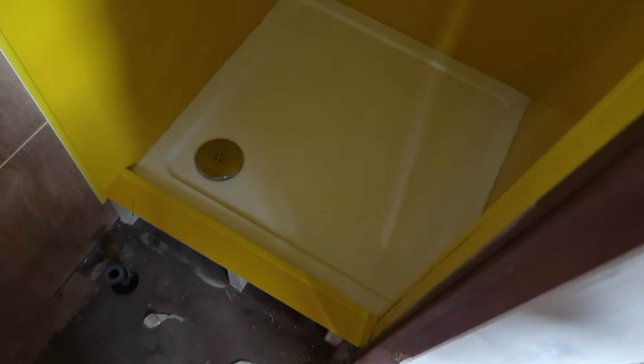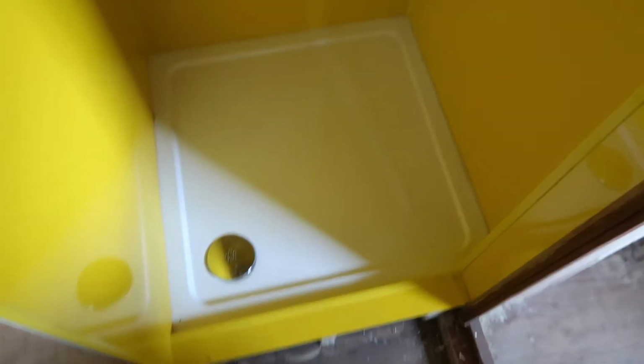This is our shower, so that's an 800 shower tray. And instead of tiles, because tiles are weighty, as you know, we just got some cladding. My daughter picked the colour. Yeah, let our 2-year-old pick the colour. She fancied it. It was like taxi cab yellow, was it? Yeah, something like that. She wanted the yellow. It looks pretty good. I mean, we've tied it in.